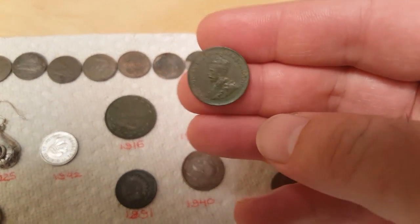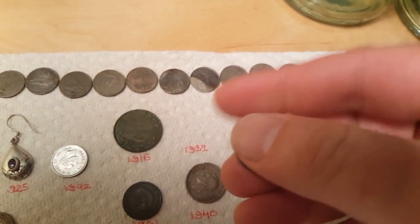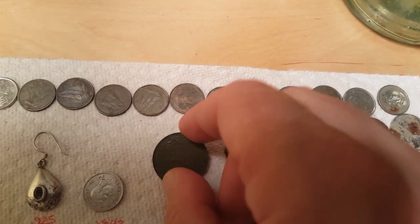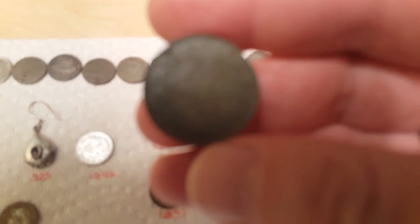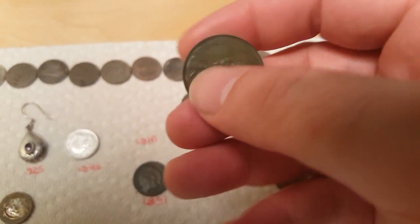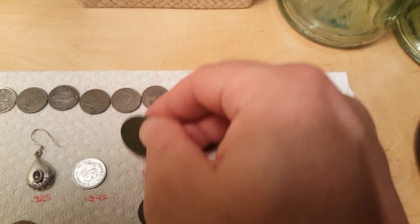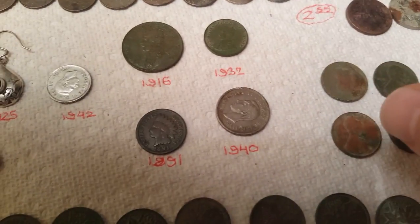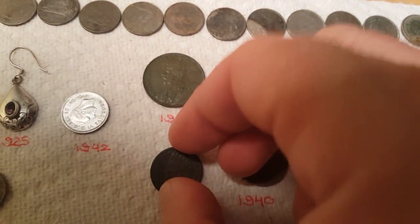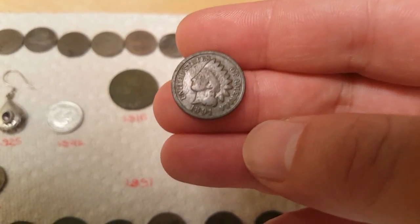One 1932 penny, King George V. 1916 large penny, King George the Fifth as well. And the oldest coin, and only my second Indian, from 1891. Pretty decent condition.